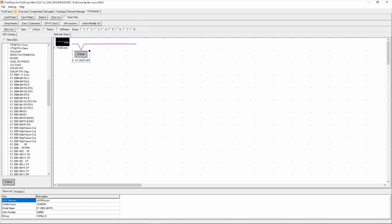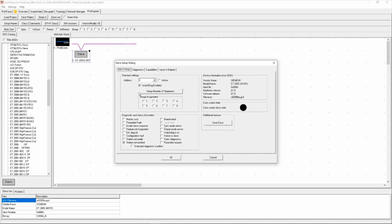Double click, and now you can see I have the ability to set the address of the device. Maybe my address in this case is address 54. So now I've done two steps. Firstly, I've dragged in the GSD file to make the PLC aware of what device I've connected. Then I've assigned an address to that device, so the PLC now knows where it can reach that device.